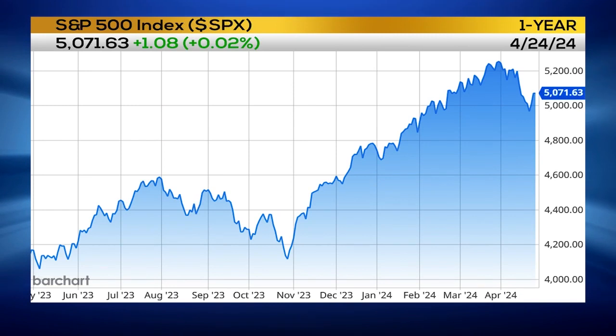Number 2. S&P 5,000. I talked about that number a long time ago. We had a pullback, that dip. We only had 1 day where it closed below that psychological 5,000 level, and it's bounced back up. It also filled that gap from February, which is a positive, constructive sign.